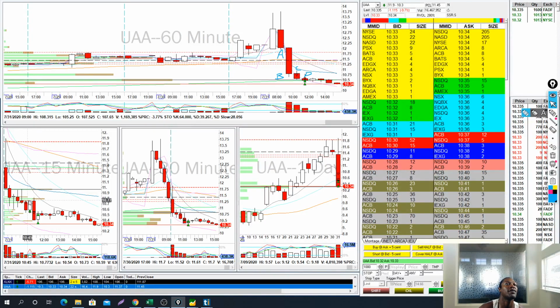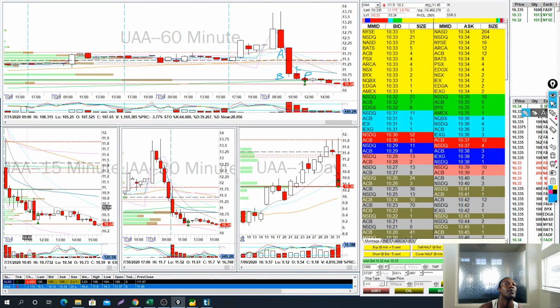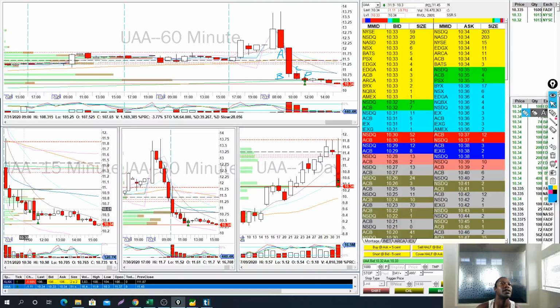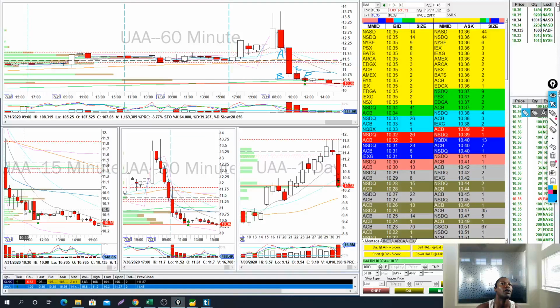At the time, the volume point of control, which is here, was actually up here and was around 10.77. So my stop was 3 cents above the volume point of control. I wasn't a big fan of the price action. It wasn't selling off as well as I thought it may. So I wound up exiting my position completely here at 10.60 at 1-to-1.